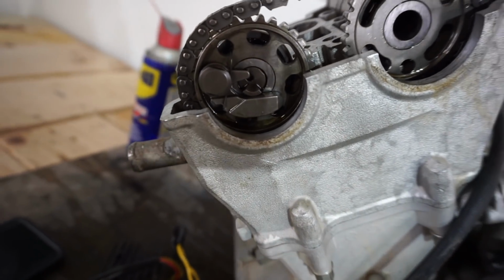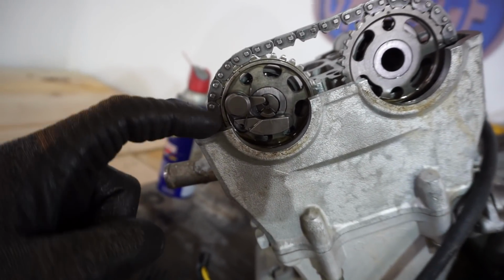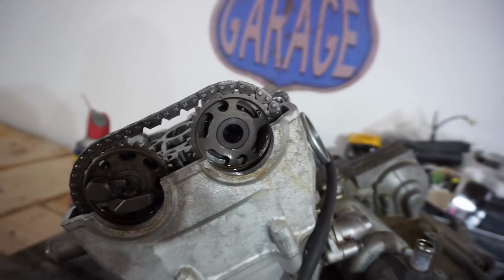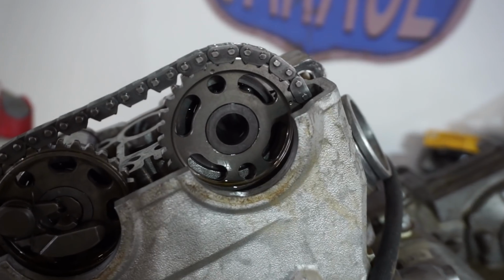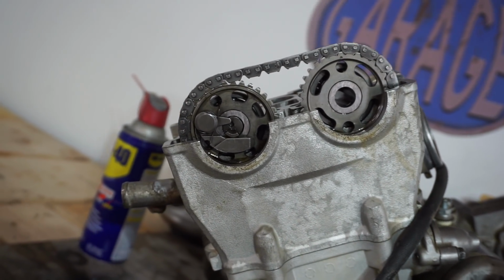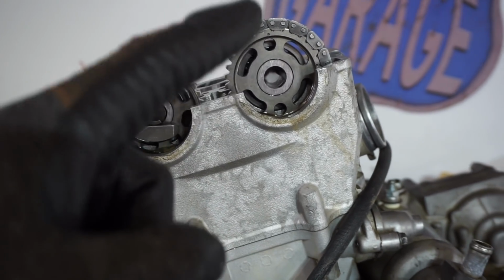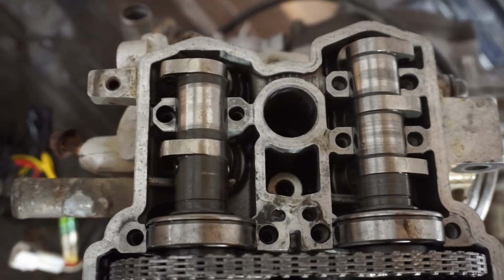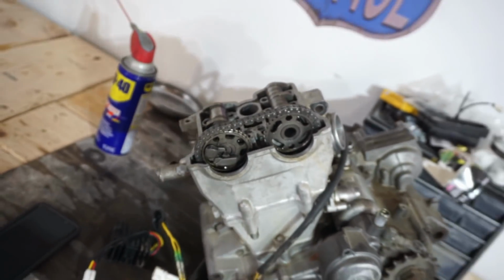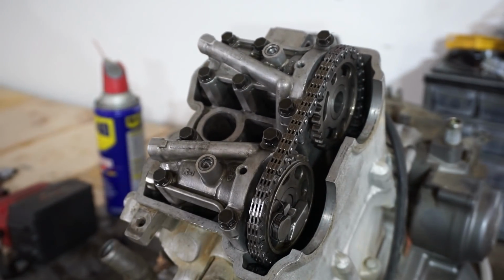Alright, now we're perfect. You can see the dot right there, like a millimeter above the surface, and then the dot right there, right at the surface. And then this dot will be pointing 45 degrees out like that, and this dot will be straight up and down. And if you look, the lobes are pointing opposite directions, and the piston is at top dead center, so timing's set correctly. Now we're going to check the valve clearances now that we are perfectly in time.